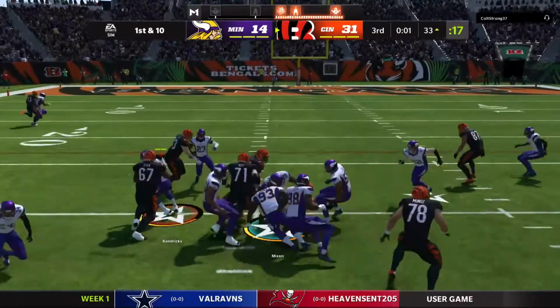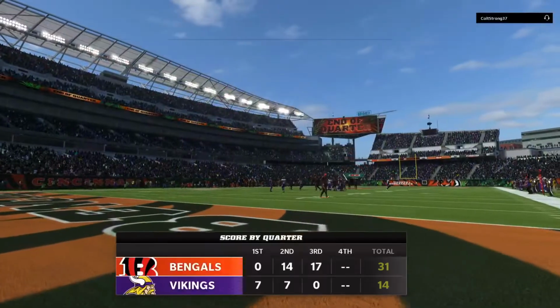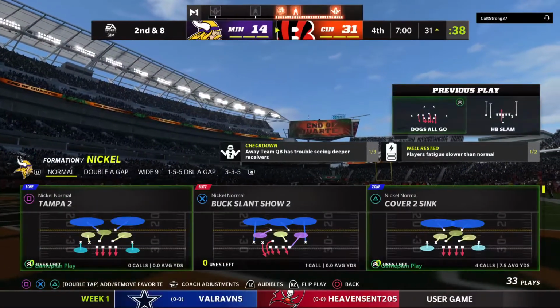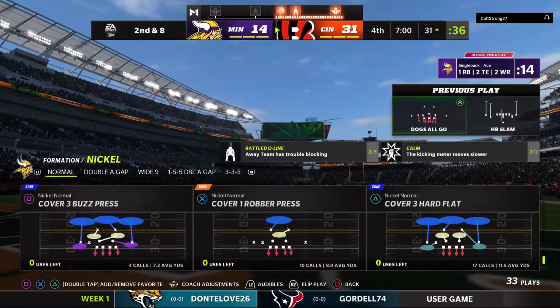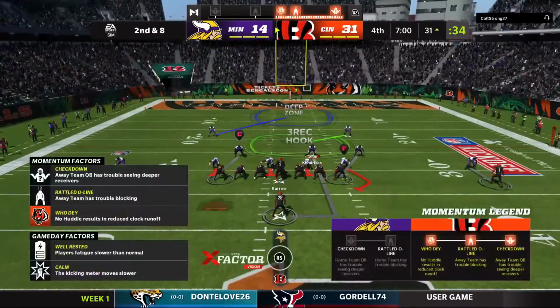They'll run on first down. Mixon, and he can only manage to get a couple. Second and 8 coming up. We are through 3 quarters here on NFL Kickoff Weekend. This is the National Football League on EA Sports. The last run good for 2. Here's second and 8.